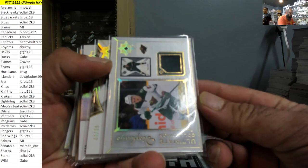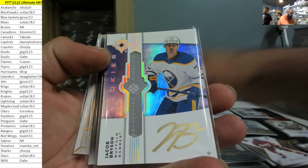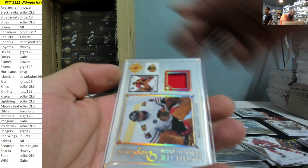Thickies, we had Kirill Kaprizov, Logan Thompson, Jeff Petry, Kasper Bjornqvist, Jacob Bryson. What did you say this was? Lorentz, 4 of 75, Kyle Connor, and Marc-Andre Fleury.